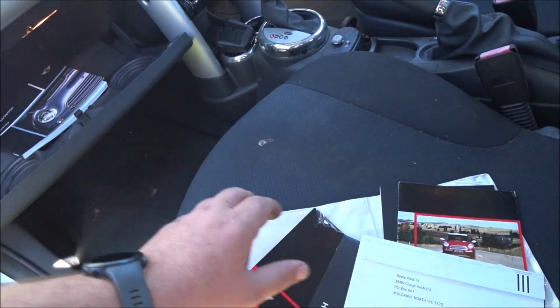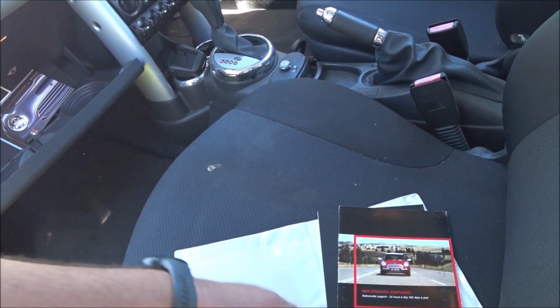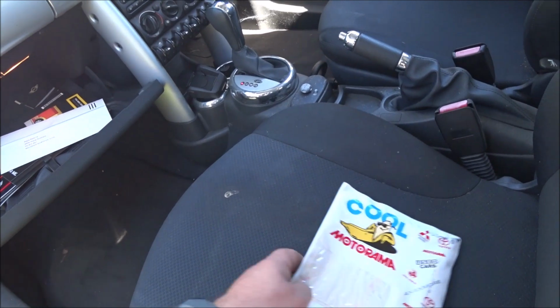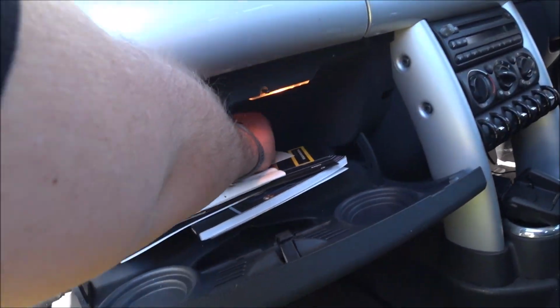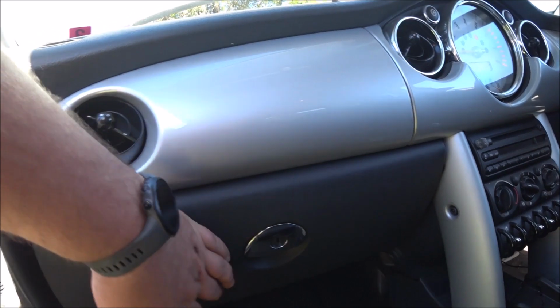Bonus though, apparently you get a free Roger Sanchez Release Yourself Volume 8 CD with these cars from factory. Oh look, it's got cup holders and a little thing there. Cool. So all the books are here. I'll go through this stuff later. For now, cool banana Motorama. Oh wait, is that a USB port back there? No. It's something though, which I'll investigate.